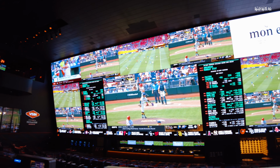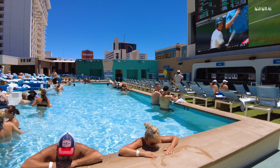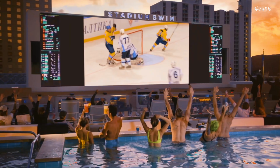This hotel definitely is centered around sports. Stadium Swim proves that, and it won't be to everyone's cup of tea. It's certainly a different vibe to other pools in Vegas. You might like it, you might not. I was really surprised there was no minibar in here, but I'll take the complimentary water. There wasn't any tea and coffee facilities either, but there is a takeaway coffee place just downstairs.